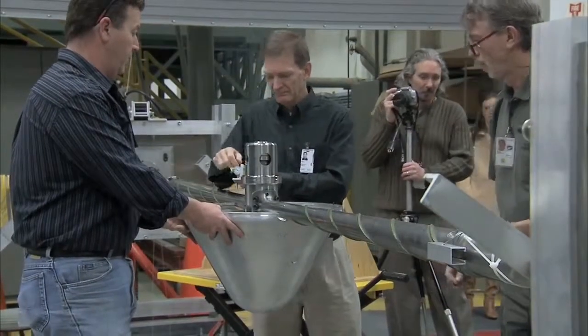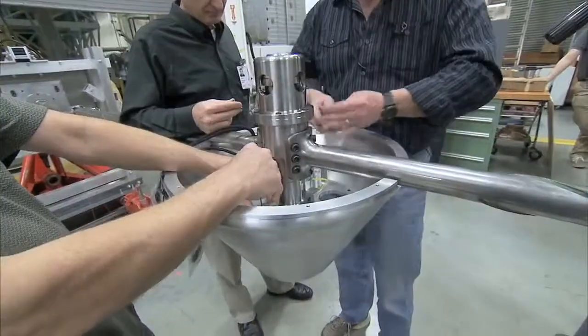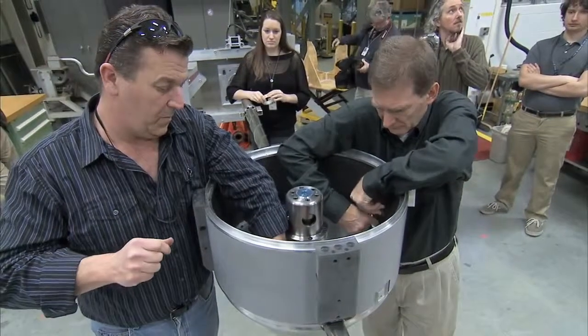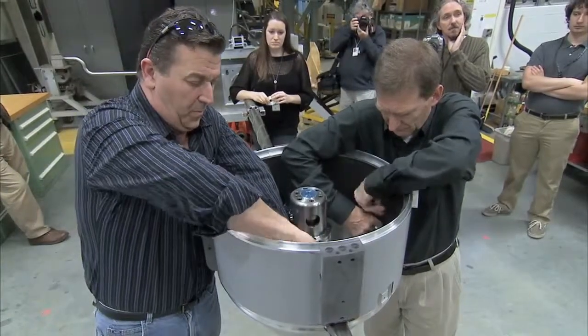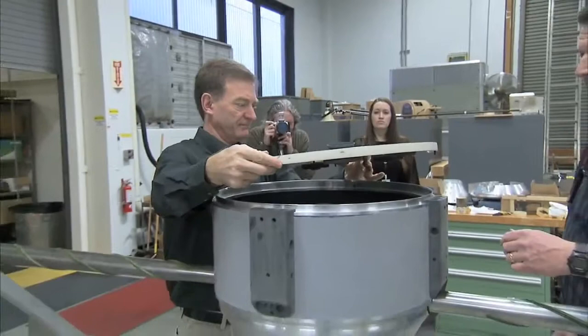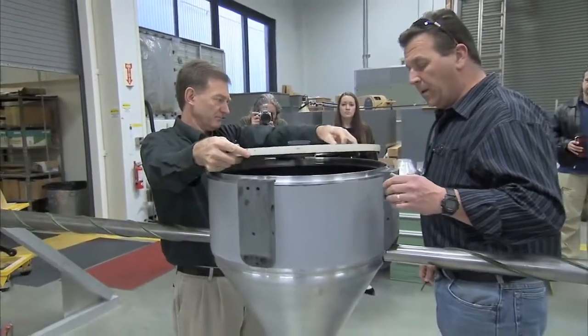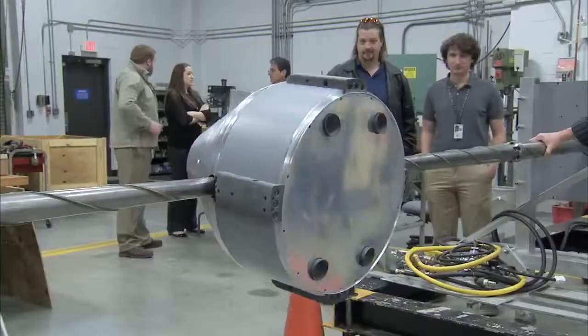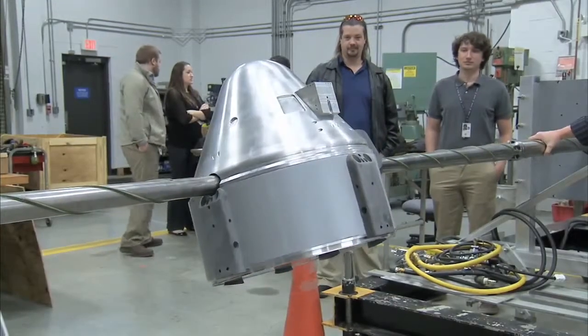This test will provide engineers with the data needed to be confident that the spacecraft can safely accelerate and maneuver away from the rocket during an emergency. The CST-100 is one of several spacecraft under development by aerospace industry partners working with NASA's Commercial Crew Program to establish crew transportation to low Earth orbit from U.S. soil.